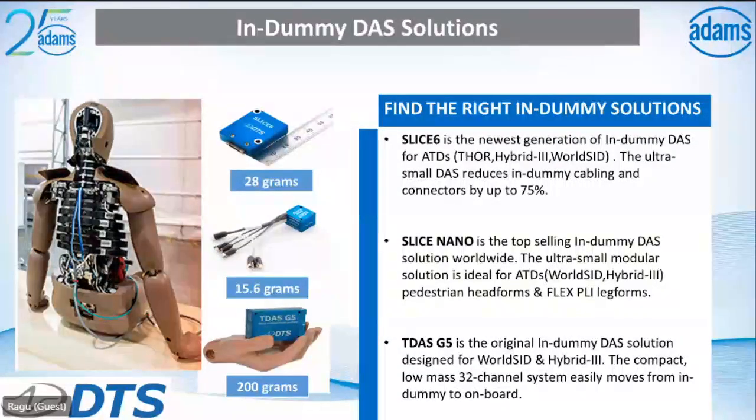The ultra miniature data acquisition system, the Slice 6, reduces in-dummy cabling and connectors by up to 75%. The Slice Nano is the top selling in-dummy DAS solution worldwide, an ultra miniature, small data acquisition system specially designed for the ATDs, WorldSID and Hybrid 3, and for pedestrian headforms and Flex-PLI legforms.